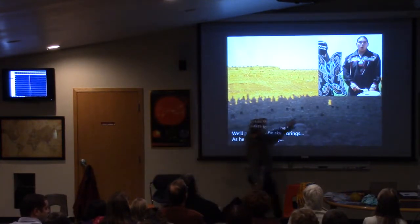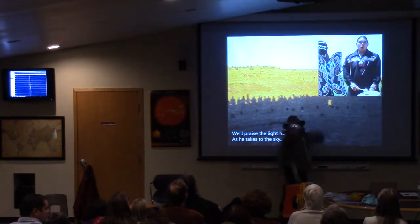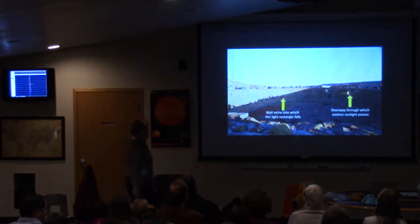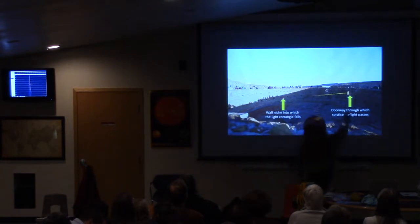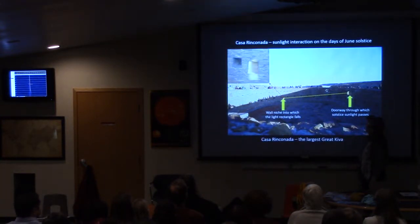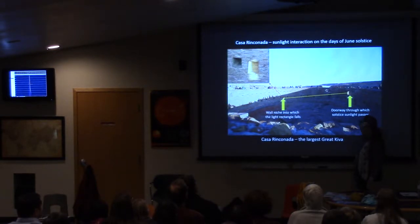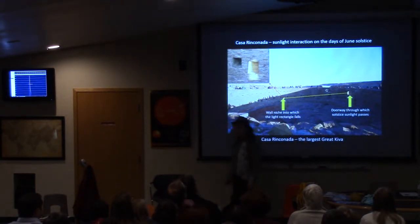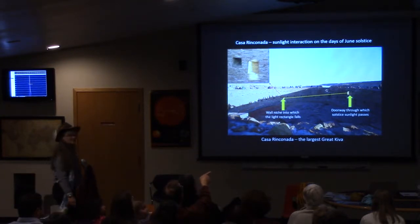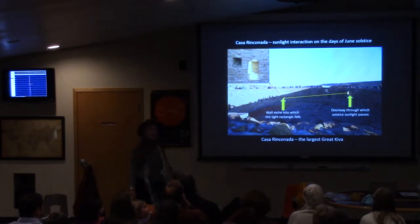This is the sun has risen. It's coming through a door, but it hasn't yet descended into that niche. So there's a doorway through which the sun is passing, and there's the niche that the square of light is falling into. Now, this is the kiva. So it was covered, and that's a good point.